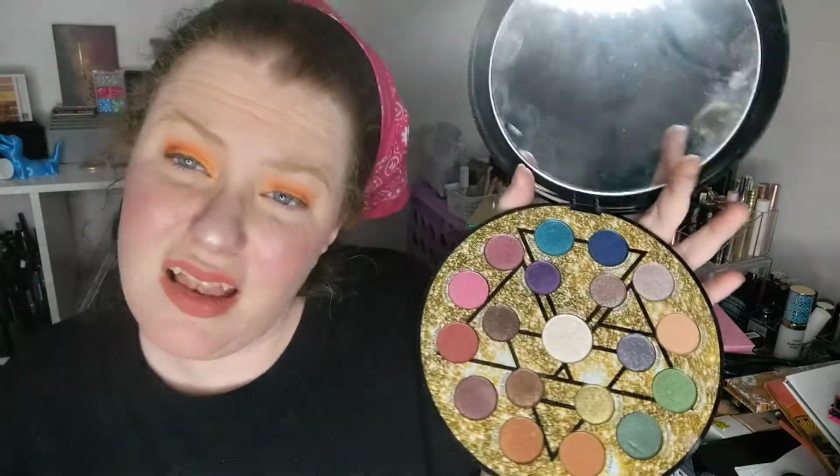Yeah, let's do the highlighter first. Alright, this is my Urban Decay Elements palette. It is from Christmas 2 years ago. Come on, baby. It is a stunning palette. I love it. It will never go anywhere either.